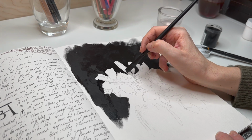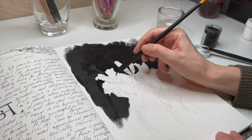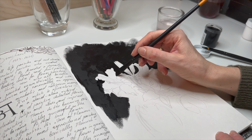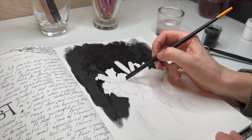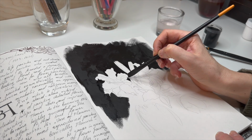In this painting, I'm using student grade gouache paint, and it's not professional. I already ordered professional, but they haven't arrived at the moment that I was painting. And student grade gouache can also be a great tool in exploring new medium, but of course it slightly differs from professional, and I will show you and explain a little bit later.